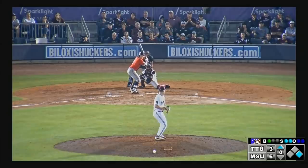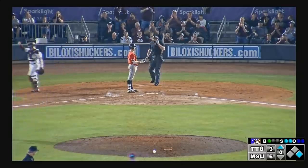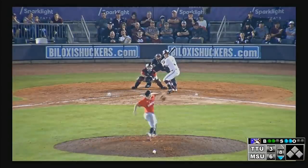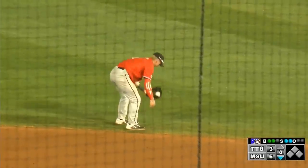Another 1-2 from Sims. Taken outside, called third strike. Six Ks for Landon Sims. The 2-2. Smashed, and a diving catch made by Klein at second.